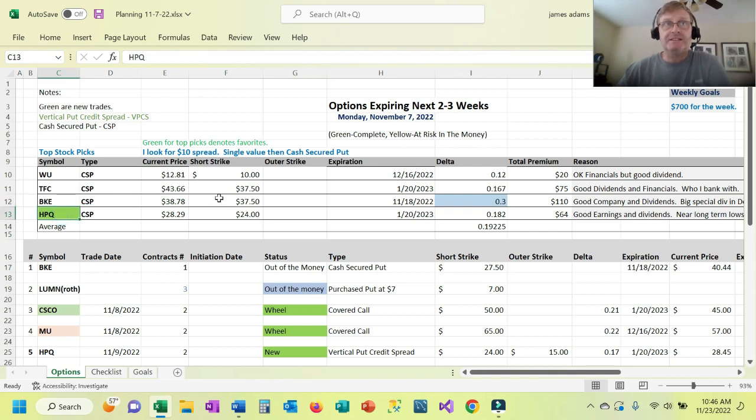This is the trade I did here, and I believe it was the short strike. It's pretty consistent. It also has pretty good financials. It doesn't move much, and pays a fairly good dividend.